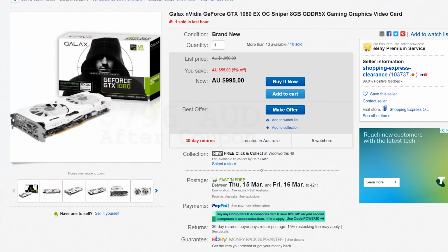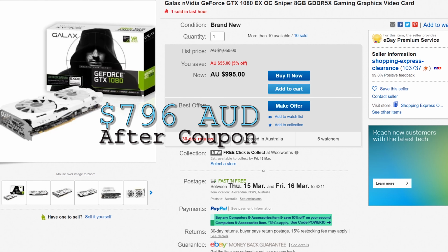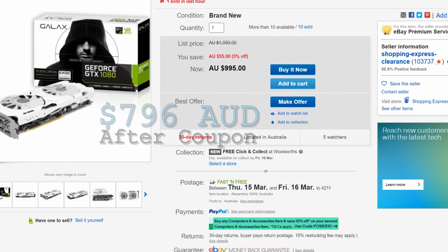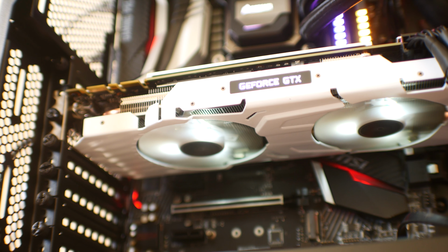Then the next of the deals we've got here is a GTX 1080 from Galax, $800 after you take 20% off. Now these last for another 4 days, but again, $800 for a GTX 1080 is not bad considering the current climate of the market where you can't really pick up any graphics cards. This is not a bad deal if you want a high-end gaming system.